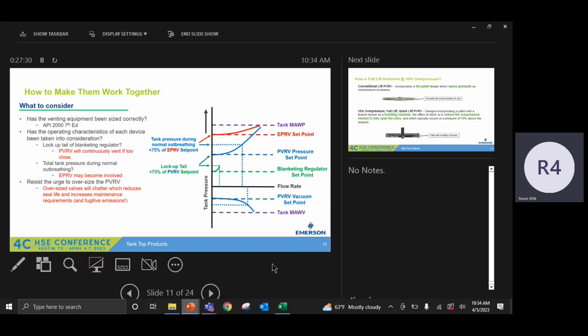So you don't want your emergency vent, which is your last line of defense, to go off every time your PVRV does your normal in-breathe and out-breathe. So if we look over here, your lockup tail should be less than 75% of your PVRV set point. So you have room to naturally operate and not lose product, or have your product constantly working to maintain your tank integrity.